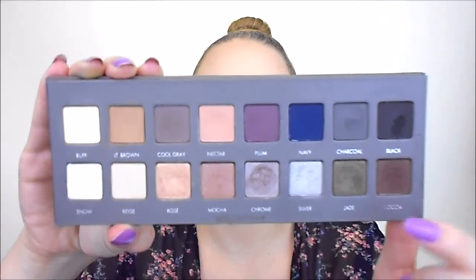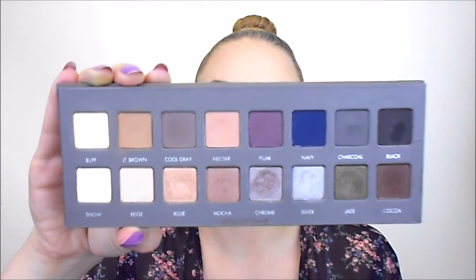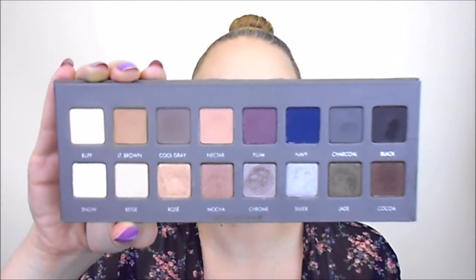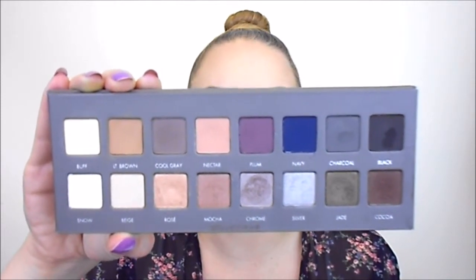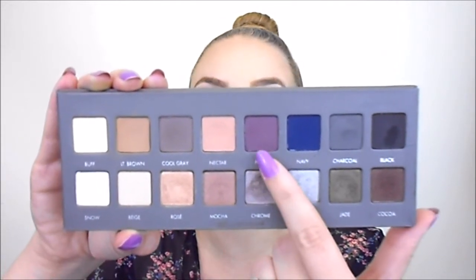So then the second time I used it with the Lorac Pro 2 palette. This is a palette that is in my chopping block series because I'm on the fence about whether I want to keep it or not. So from this palette, I used Nectar as my transition color, which I actually think was beautiful. I really like using a peachy transition color with a purple lid. I love that. So that was an awesome feature of this palette.